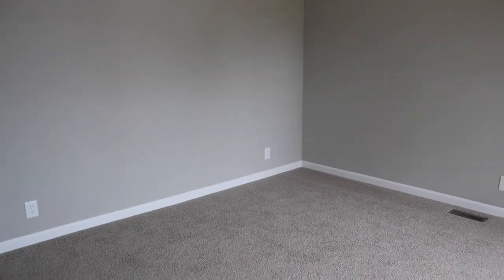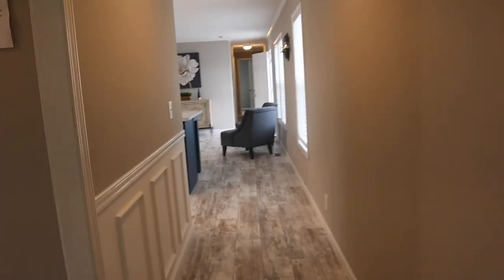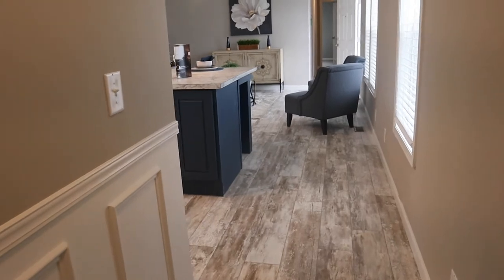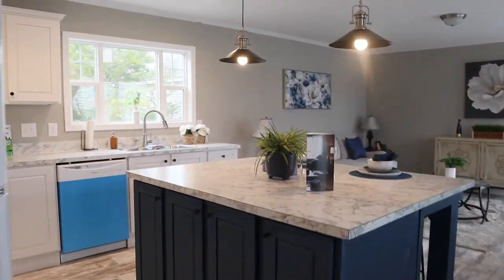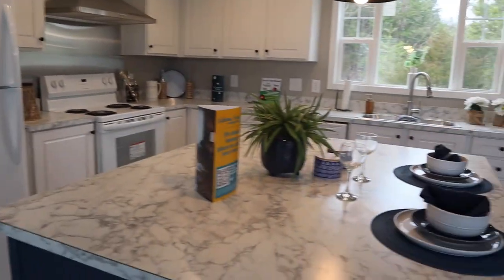And we'll go back out. Here's the size of the primary bedroom. This one's again $98,000, but of course prices do change weekly, so just because that's the price of it today, that doesn't mean that's the price next week.